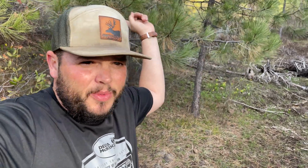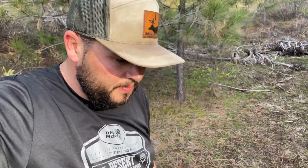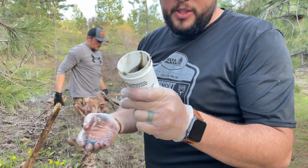We'll build the bunker, and then we'll spray. We'll have Bennett go around. I'm gonna have him go all over the place and spray Bactum 907. So we got a lot of work to do, so we're gonna get to it. We've got some Bactum 907 smear paste.